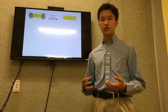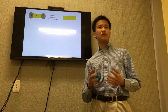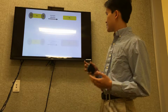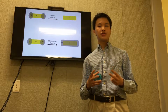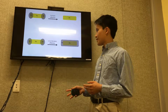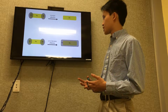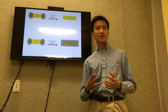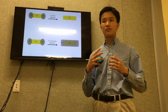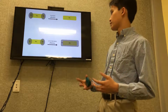Pretty much my results show that when I add palladium to just gold nanorods, this increases the effectiveness about 3 times as much. Secondly, I added palladium in 2 different geometries to that gold nanorod, the end cap and the core shell geometry. I found that the end cap geometry was about 1.5 to 2.3 times more effective than the core shell. This is because that gold nanorod is not being covered up and can be exposed to the light, so it can function as it would if it wasn't covered up.